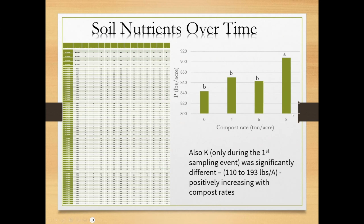And the only one that we could find of all of the evaluations we did in statistical analysis, and this is over the entire project, averaging these soil nutrients, because we did a baseline sample before the compost, and then we sampled 4 separate times following that through the project. The only one that over time of the entire project was statistically different would be the 8 tons per acre, and that would be phosphorus in terms of pounds per acre. And you can see those 0, 4, and 6.